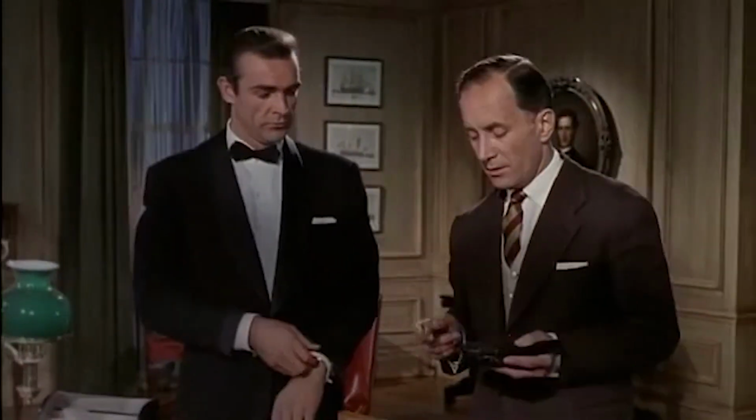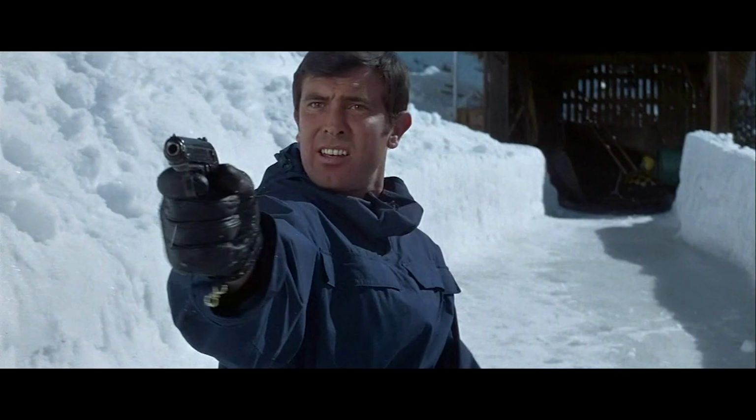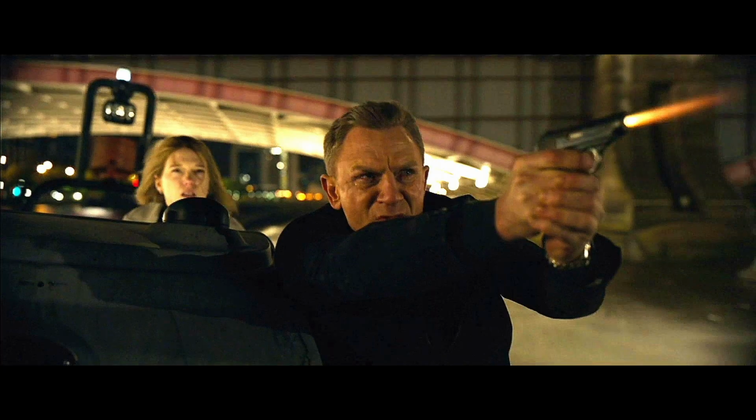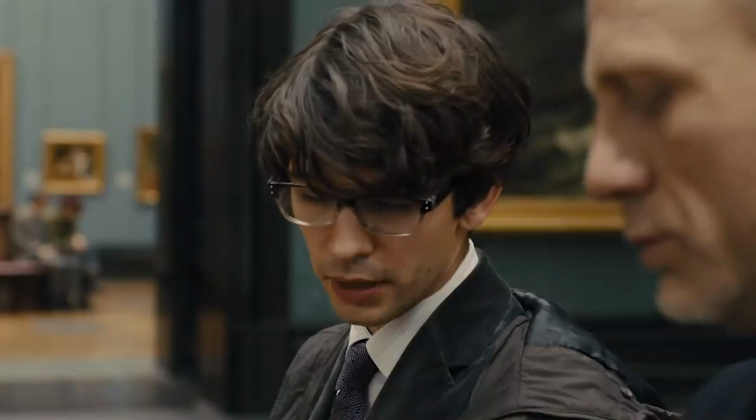First seen on screen wielded by Sean Connery in 1962's Dr. No, it has been in 22 out of 25 Bond films. It's been used by the aforementioned Sean Connery, George Lazenby, Roger Moore, Timothy Dalton, Pierce Brosnan, and Daniel Craig. Every James Bond has been seen with it in one way or another.